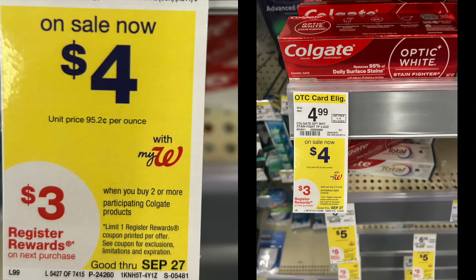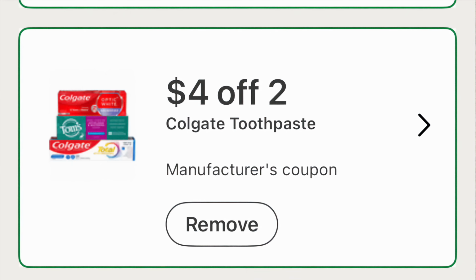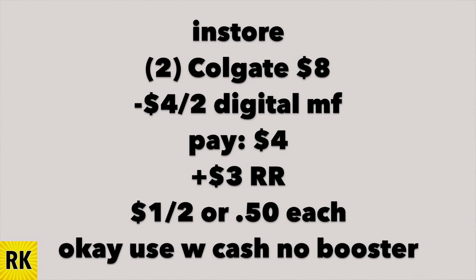Yet another Colgate deal this week for $4, $3 reward when you purchase 2. And so for this one, you're going to load our friend, which is the 4 off 2 digital coupon. Grabbing 2 tubes of the Colgate, that's going to be $8. Subtracting your digital coupon, you'll pay $4. Get back a $3 register reward, making it $1 for 2 or 50 cents per tube. It is okay to use Walgreens cash if you're doing the deal with no booster.